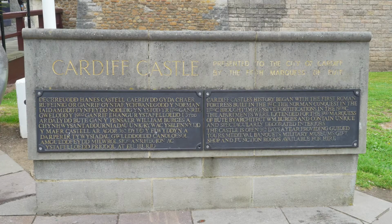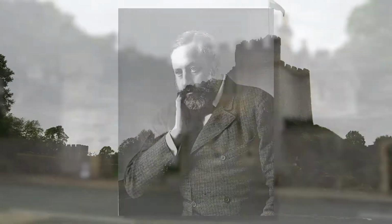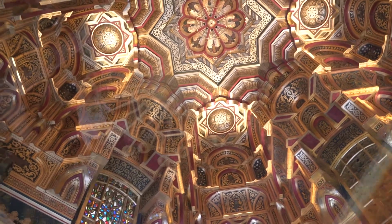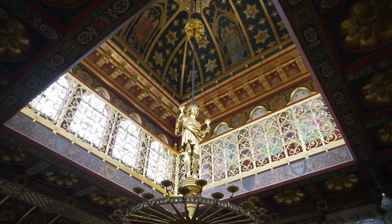Yes, those Butes were at it again here. The Bute family owned the lands of Cardiff Castle for many generations, but it was the third Marquis who made it into what we see today. So, if it's color and fancy design you desire, may I present to you the Cardiff Castle apartments.